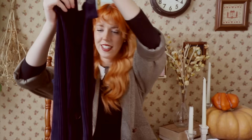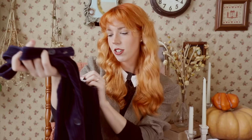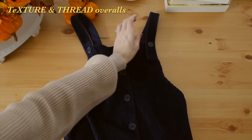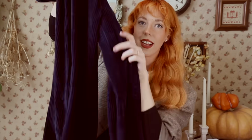Okay, and then the next item that I got from ThredUp are these adorable overalls. They're this really nice kind of velvety ribbed material. They're originally from Texture and Thread, which is a brand from Madewell. I love overalls for autumn. I think they're very youthful and very cozy, especially if you're doing outdoor activities. These have buttons all the way down the front, and it kind of looks like it's gonna be a skirt or a dress, but yeah, they're pants.